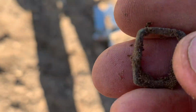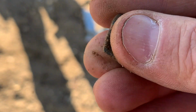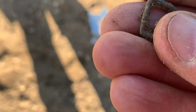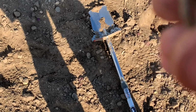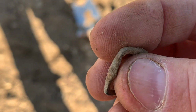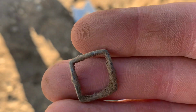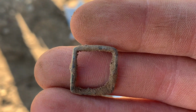Oh my gosh, this wind is crazy. Lovely, look at that. Beautiful. Beautiful little buckle. No pin, sadly. But yeah, that's a little cracker. Tiny. Brilliant. Let's keep going. Got about another hour, I reckon. See if we can find a couple more.